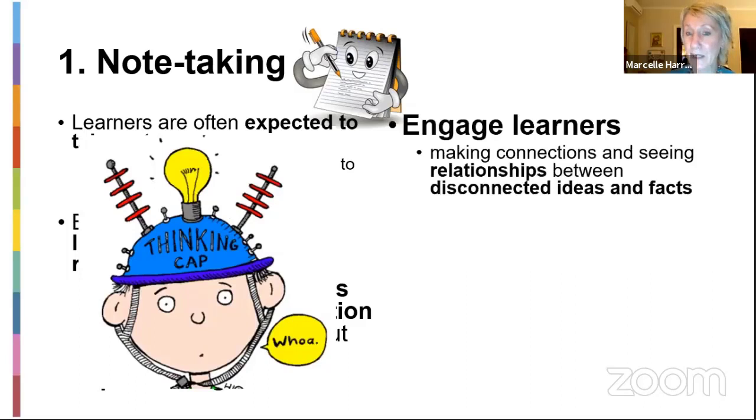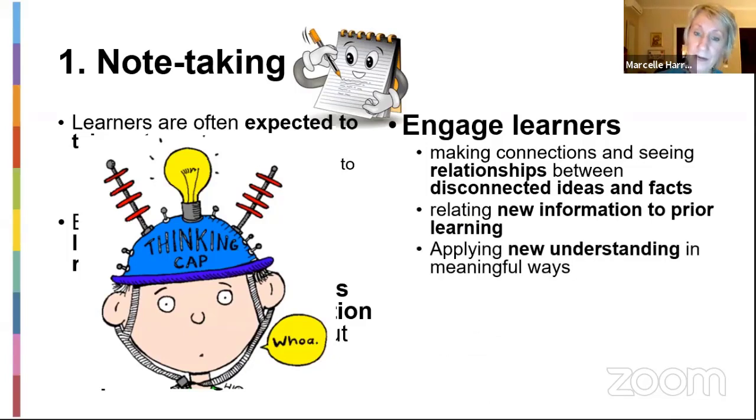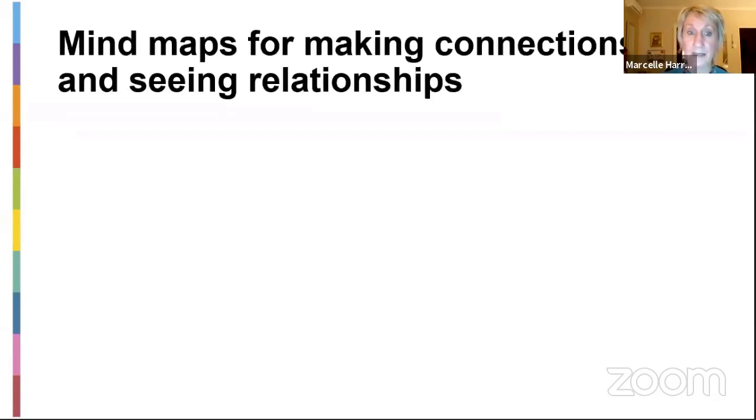So you must engage learners, help them to see relationships between facts and ideas, help them to process new information with prior learning, help them to apply new understanding in meaningful ways. How can I understand this new system or concept that we're learning? But realize as a teacher, you're going to have to guide them to structure notes. And how can you do that?